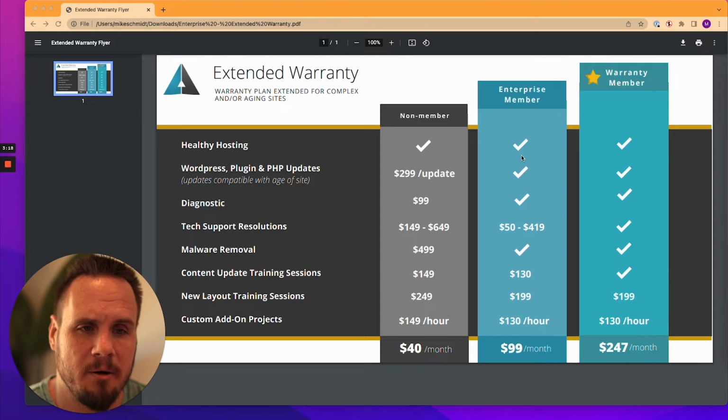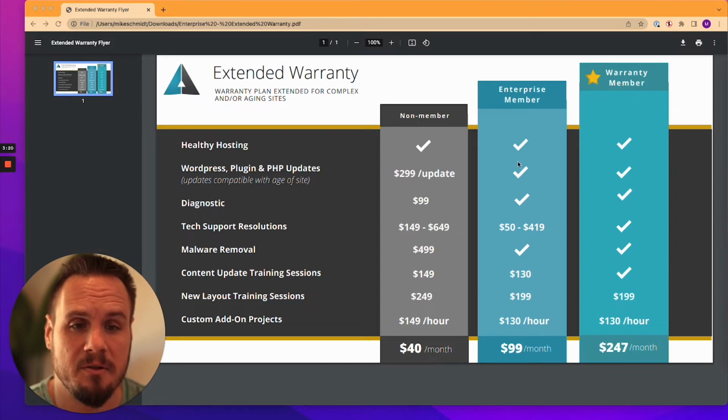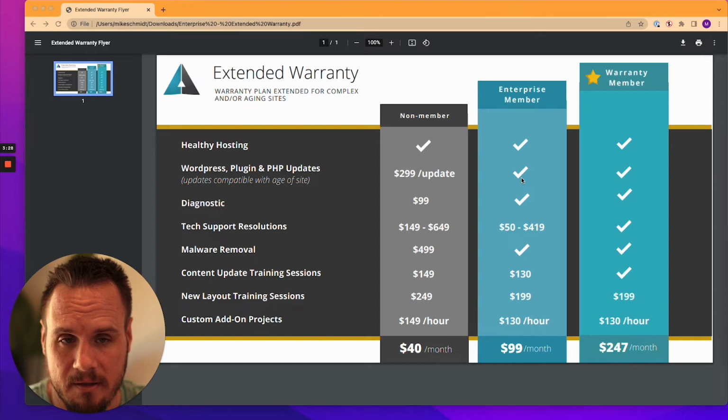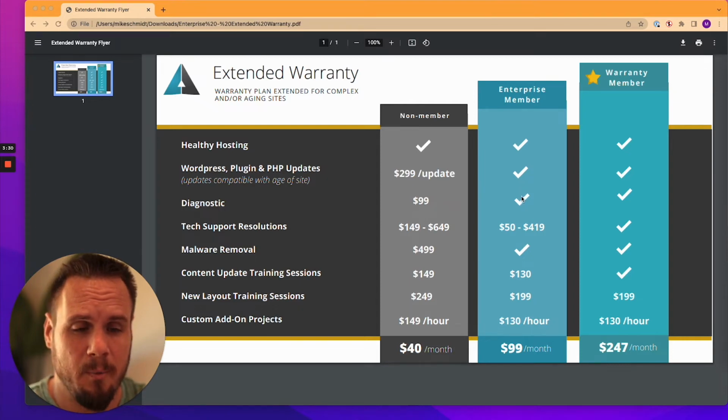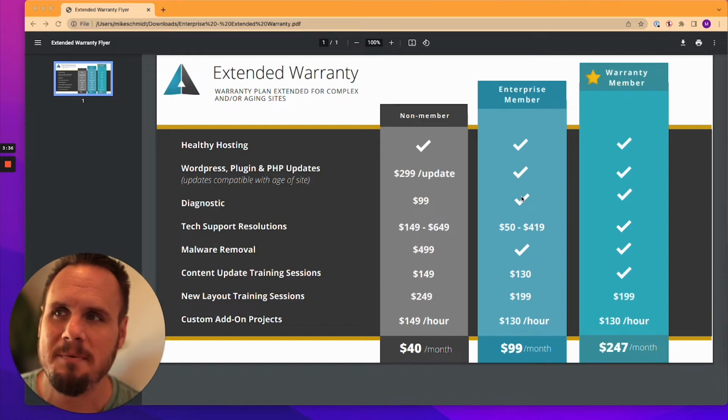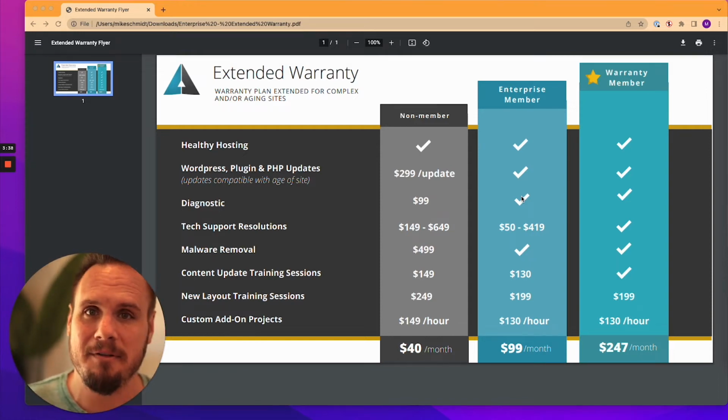So we look at enterprise member, we've got healthy hosting that's included. All the updates and anything that comes along with that is all included. So WordPress can release 25 updates this year and everything is all good. And we do know that sometimes those updates are seamless and fast and really easy and doesn't take much time. But it's those updates where the updates happen and everything breaks.